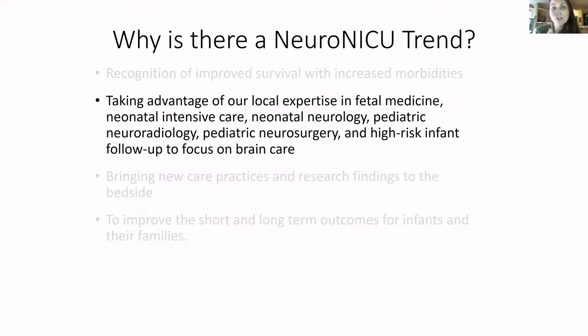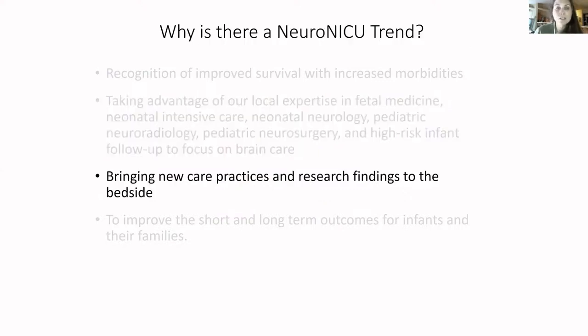The other thing is that there are a lot of local experts in your hospital. NeuroNICUs really take what you're already doing and put it in a framework, and help us care for our babies in a more organized way and take advantage of all of these specialties. So there's a big group that we want to bring together, and that's one of the funnest parts of the NeuroNICU, bringing all these groups together.